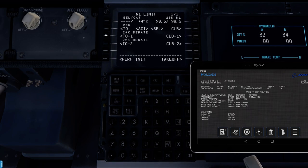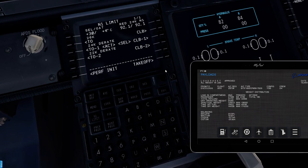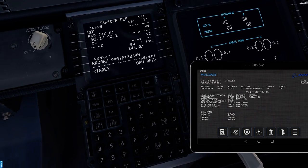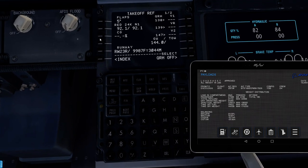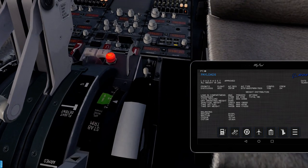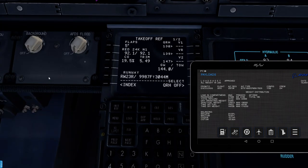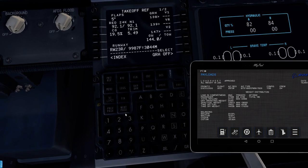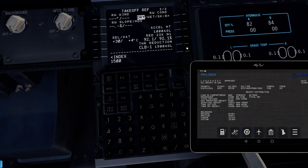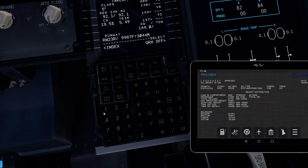Takeoff 1 with an assumed temperature of 30. Takeoff flaps 5. CG enter. Trim 5.5 units. We'll go and set. Okay. That is set. For the departure, go and put in 1500, V-speeds verify.